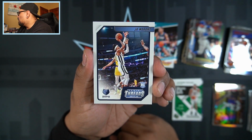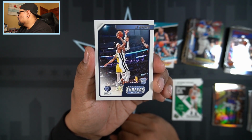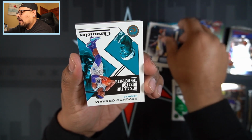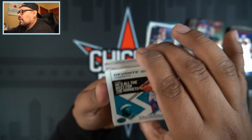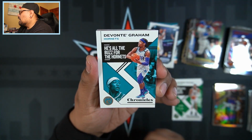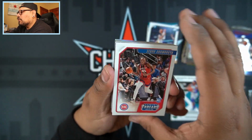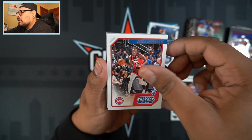So already a Ja Morant, nicely centered too. Looks pretty good. Not too shabby right there. Ja Morant, I will take that for sure. Then we got Devontae Graham, base. Flip this around. We got Sekou Demboya, Threads.